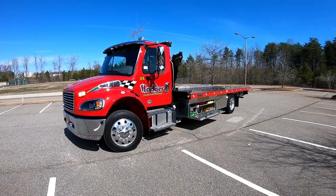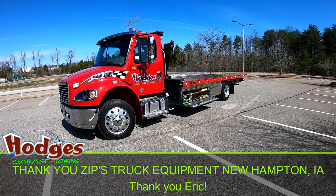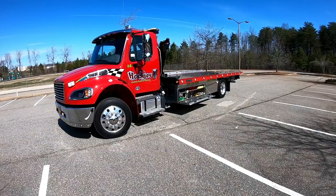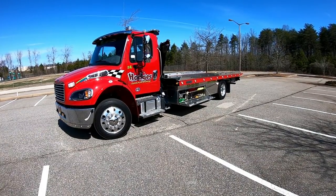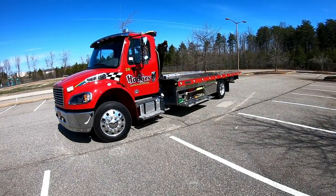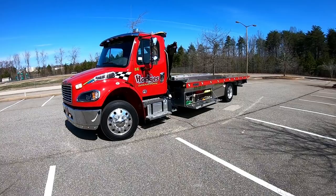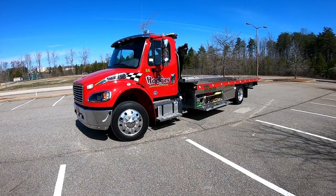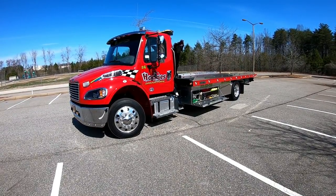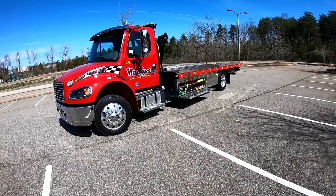This truck was built by Zips Truck Equipment out of New Hampton, Iowa. Great guys out there. Eric was our salesman. Eric did a great job getting everything together and working through that pandemic and trying to make sure everything was taken care of, because it was difficult building a truck during the pandemic. Me and Dad flew to New Hampton, Iowa to pick this truck up the 1st of November. So that was an interesting experience that I'd rather not deal with again, flying during a pandemic. But we got the truck back safe and sound. A lot of truck stop food and eating in the truck and getting it back home. So it was a very quick trip.